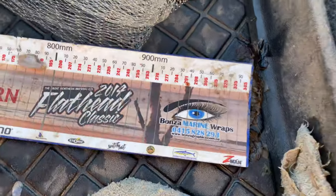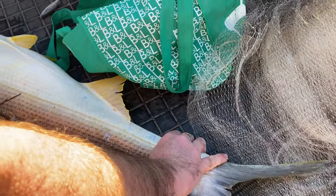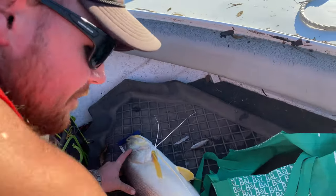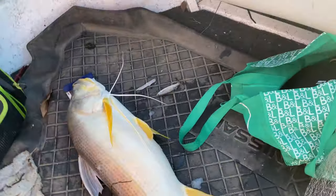Not quite that meter mark. Oh, coming through the green. Well, it's ate something else too. That's not my bait. Yeah, it's like a strip of gar or something. There we go. Yeah, 98 centimeters. That is a nice fish.